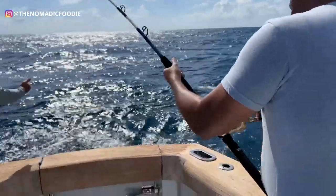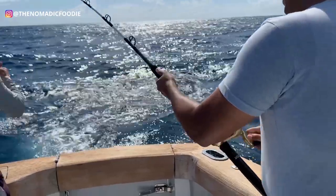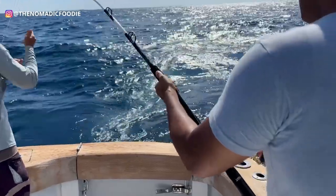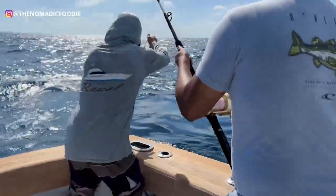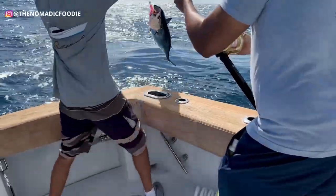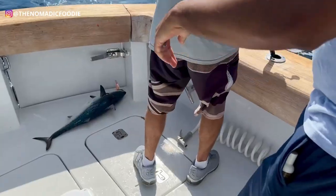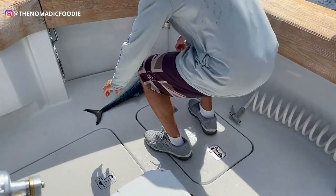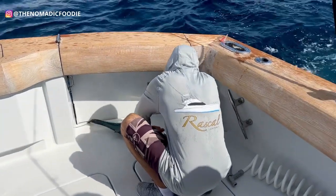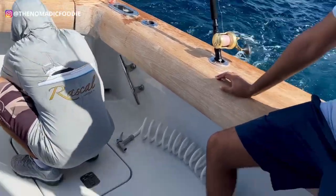Keep going. What is it? Keep going, right? Oh my gosh! It's an actual fish! It is good to eat. I know, right? Ceviche! Yay! Good job, Eric. Thank you.